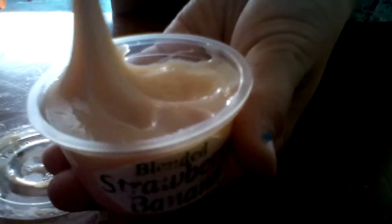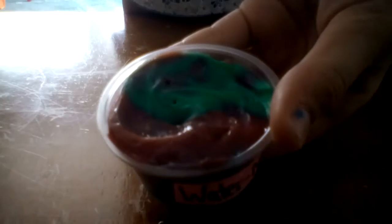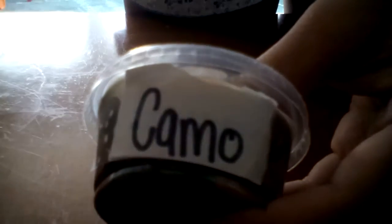Orbeez Slime, 10 out of 10. Strawberry Banana Slime, 10 out of 10. Watermelon Slime, 10 out of 10. Caramel slime, 10 out of 10. Eraser slime, 8 out of 10.